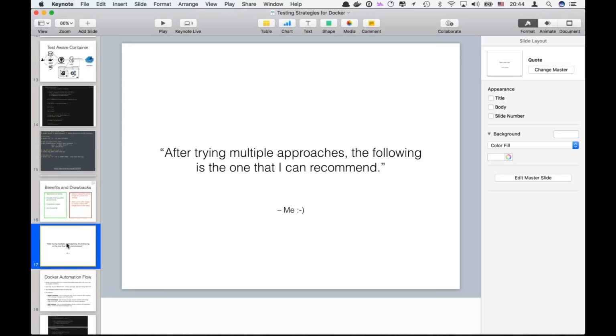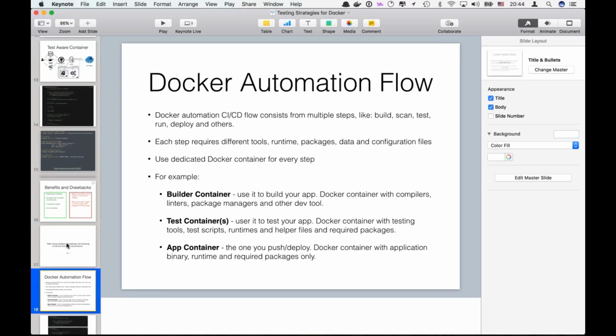After trying several approaches, in addition to those that I described, the following is something that I can really recommend. Think about the Docker lifecycle as an automation flow. Actually, you need to do a lot of stuff while you create your image. And the idea is to Dockerize each step.